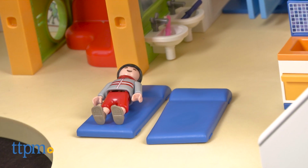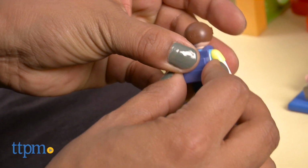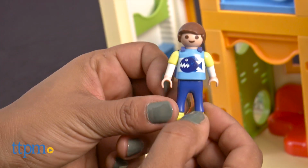This also makes a whimsical decor piece in any play space. The Playmobil Sunshine Preschool is for ages 4 through 10 and made by Playmobil.